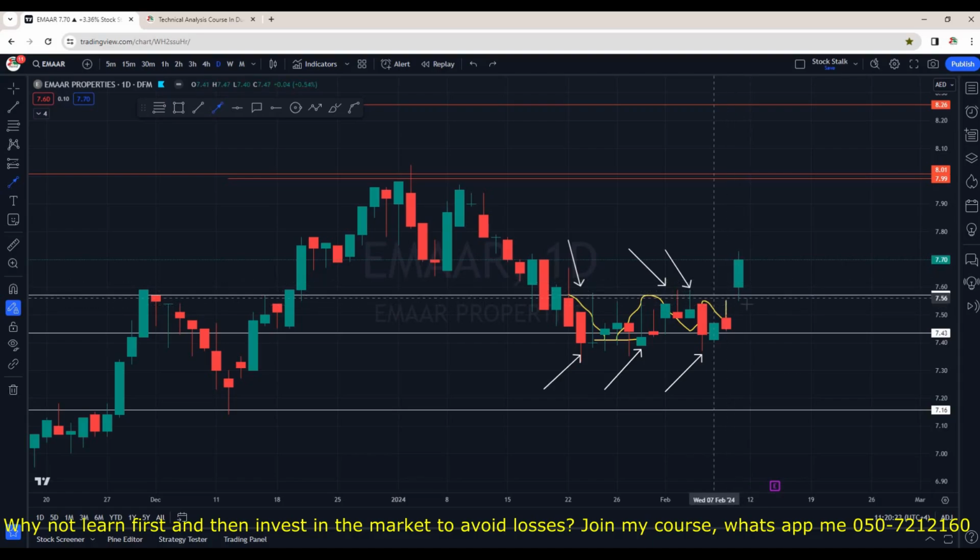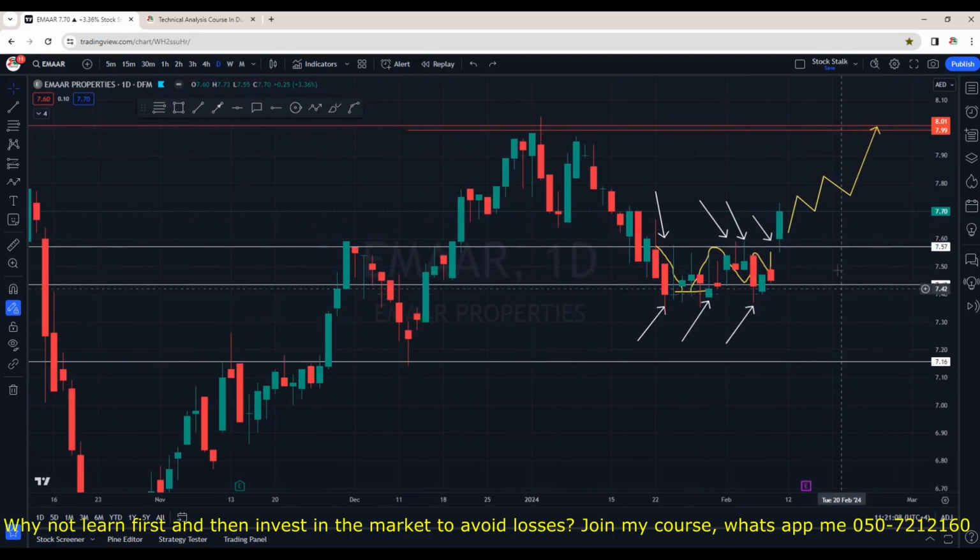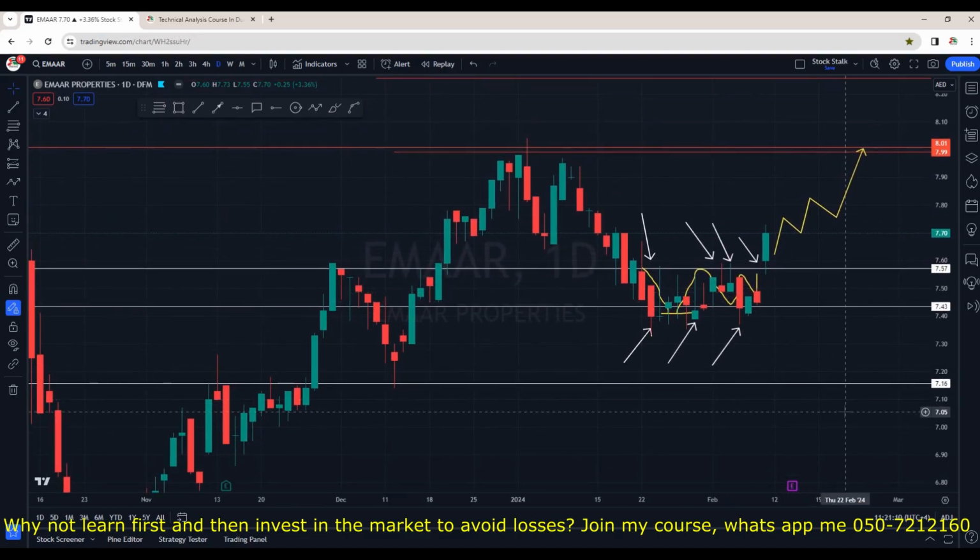And finally, when the news broke out, obviously buyers were aggressive. Last closing is at 7.70. This is very positive. I think from here slowly and steadily we can see upside momentum. Strong area of resistance is at 8.00. Overall, Emaar Properties is now very strong. There are good chances it will continue the rally.